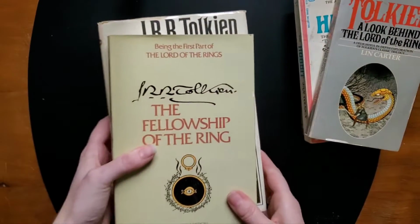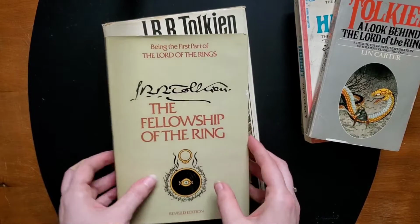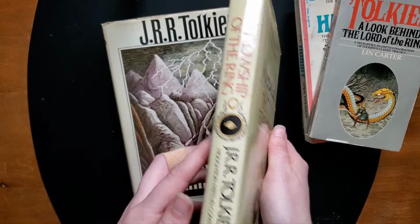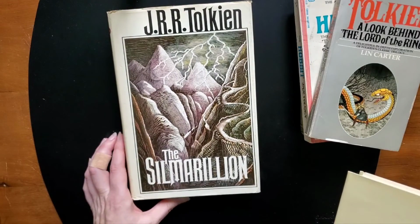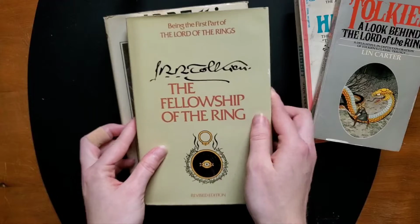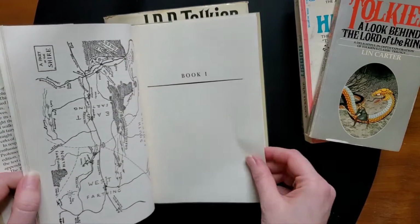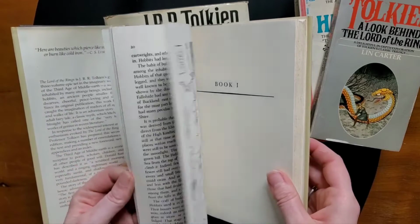And let's see. Oh yeah, I have a couple more Tolkien books. I was really pleased to find these. I don't typically find hardback copies of The Lord of the Rings or The Silmarillion. That one really shocked me. They always sell out of these before I can get them. The girl did tell me, "Oh, we just stuck this up there this morning." I'm like, well, I got lucky then.